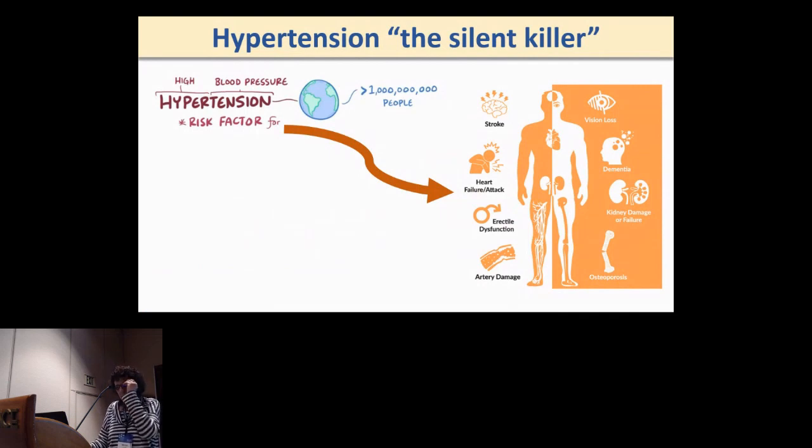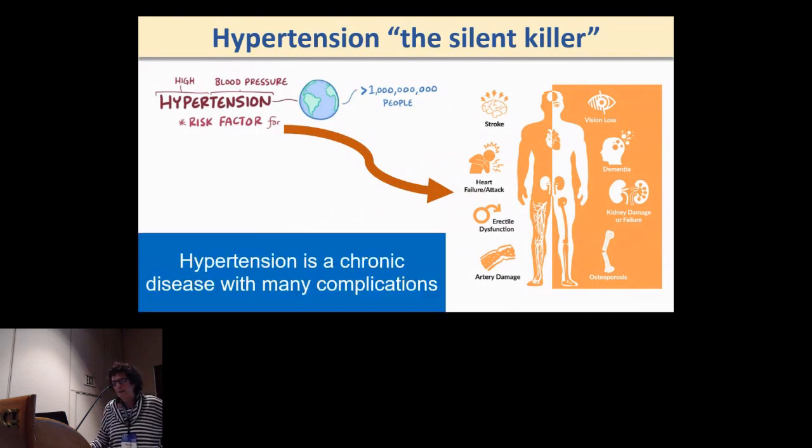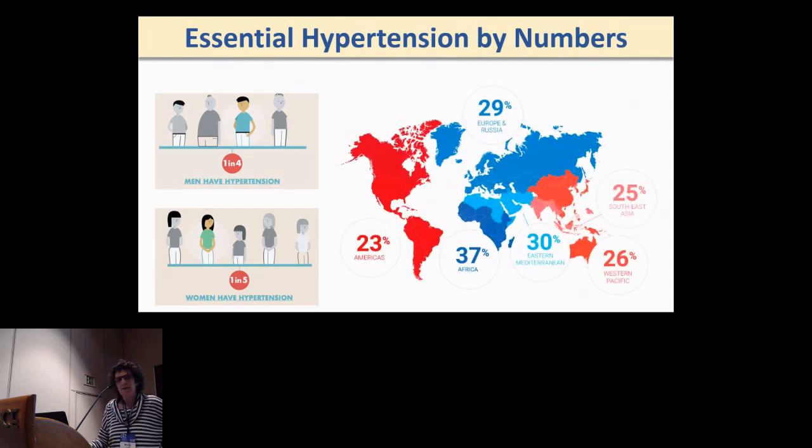And more importantly, it's called the silent killer because it's associated with stroke, heart attack, vision loss, and so on, really a lot of symptoms. So it's a chronic disease with many complications. And in terms of numbers, about 1 in 4 males will have hypertension, and a little bit less, 1 in 5, in females. And there is also a quite substantial difference by continent, in which the highest ratio, 37%, is in Africa and the Middle East, and less so in other parts of the world.